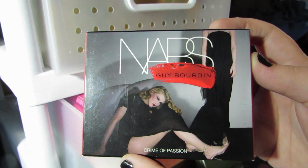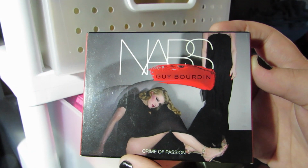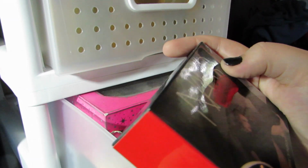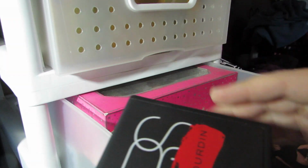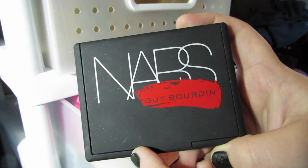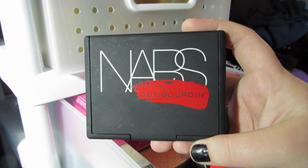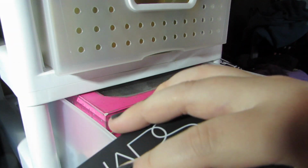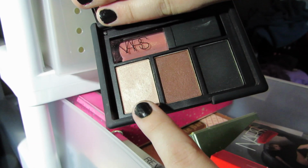This is another palette that I keep in the box. This is the NARS Limited Edition Guy Bourdin Crime of Passion palette. This is actually the first full size NARS product I've ever gotten. For Christmas, I received some money and I thought, you know what, I'm gonna buy myself my first NARS product. This is what I happened to get. It was very tempting, mainly because of the words limited edition. It came with some neutral shades, which I figured I could utilize. So this one is called Naiad.